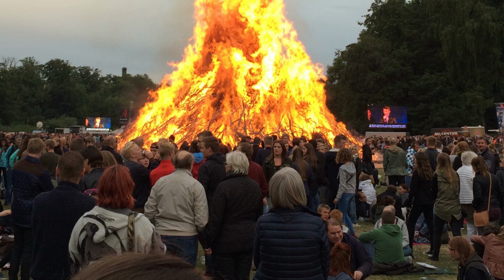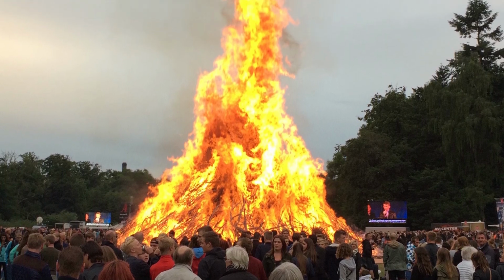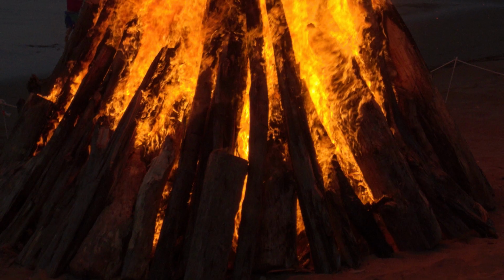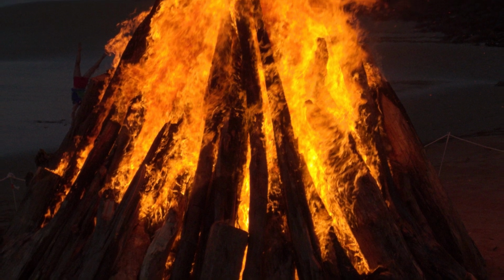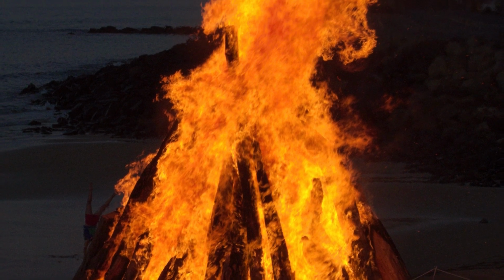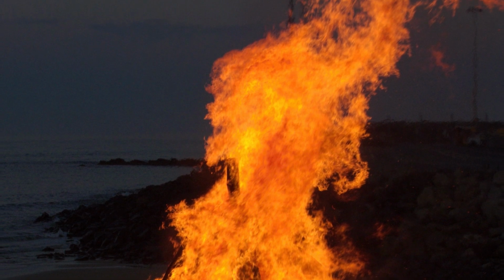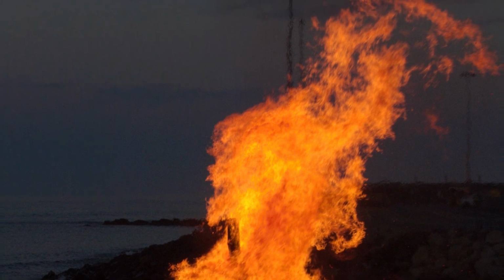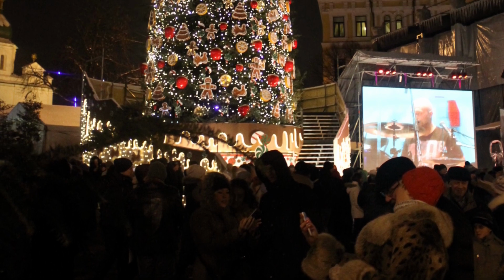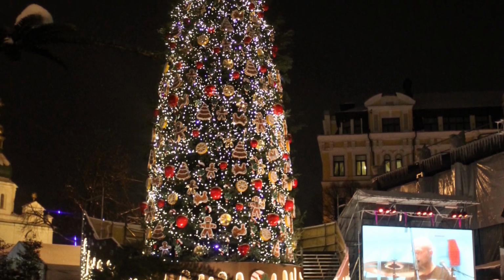Look at these people. They're not even looking at it. Look how big that fire is. Holy dang. White man make big fire, stand far back. Yup. Look at that. You know, they're not very practical. It's impressive though. Now there is a sight to see. Us and our pagan rituals. Well, I guess we ended on a celebration.